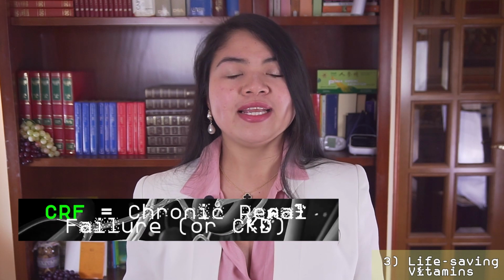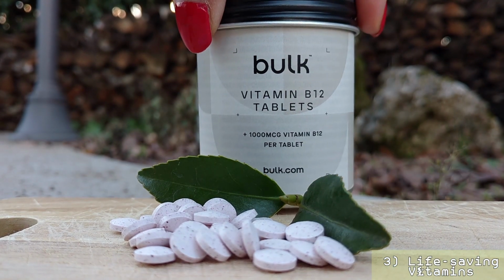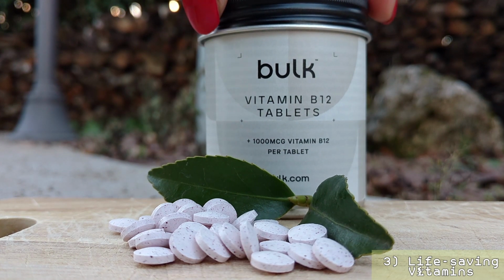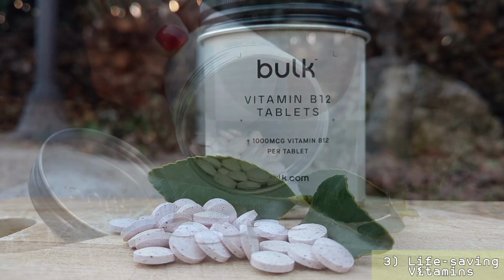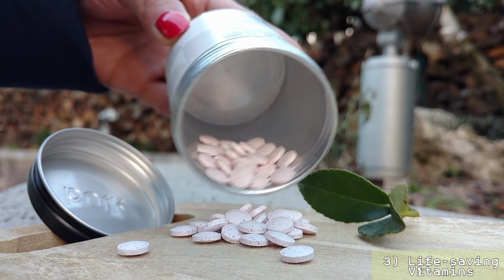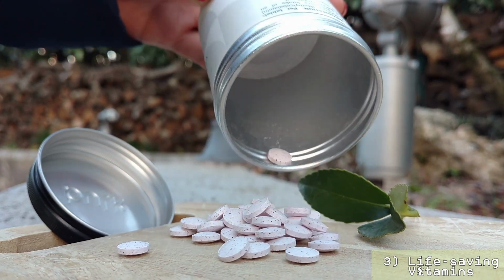Another key nutrient is B12, also known as cobalamin. This is the energy nutrient, and it's also crucial to fight IDA and lower creatinine levels. B12 is really important because it works together in the body with folate to create hemoglobin. And so many people are lacking this one, especially those following a plant-based or vegan diet, who will never get enough B12, as this is only present in animal foods.